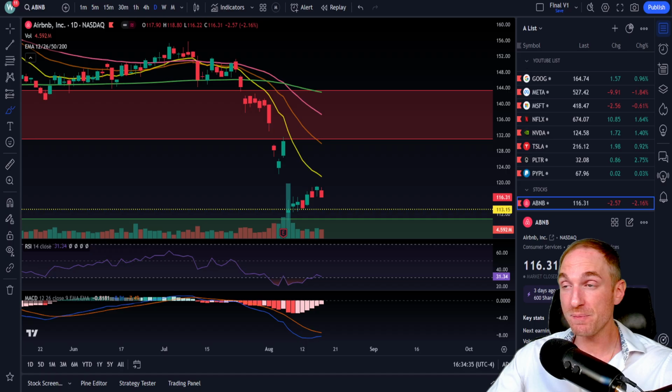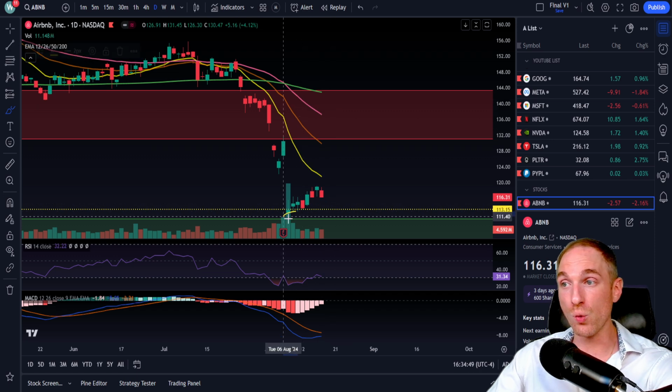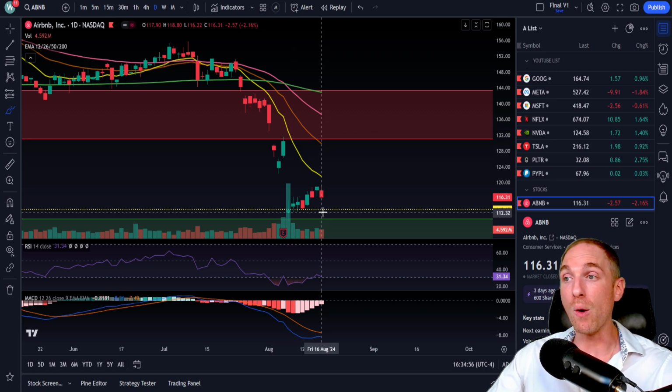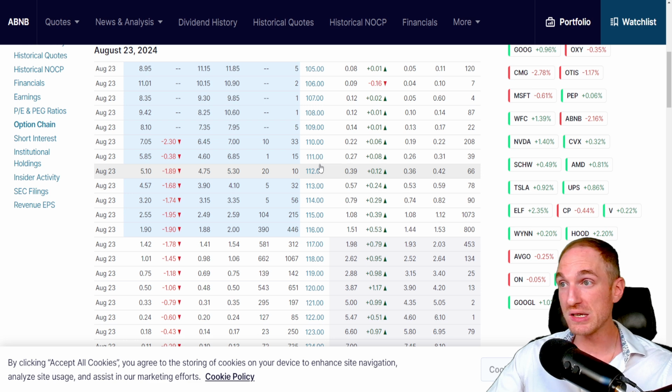These three strikes I like a lot better than the 113s. The 113s do respect our criteria, right? They are below the expected move, and they are towards an area of support, but I want to be greedy, especially since we're expecting a pullback possibly in the SPY and QQQ. I want to be getting the best pricing possible for these options. So at a first glance, 112 down to 110, as low as we can go while still getting our 0.5%.